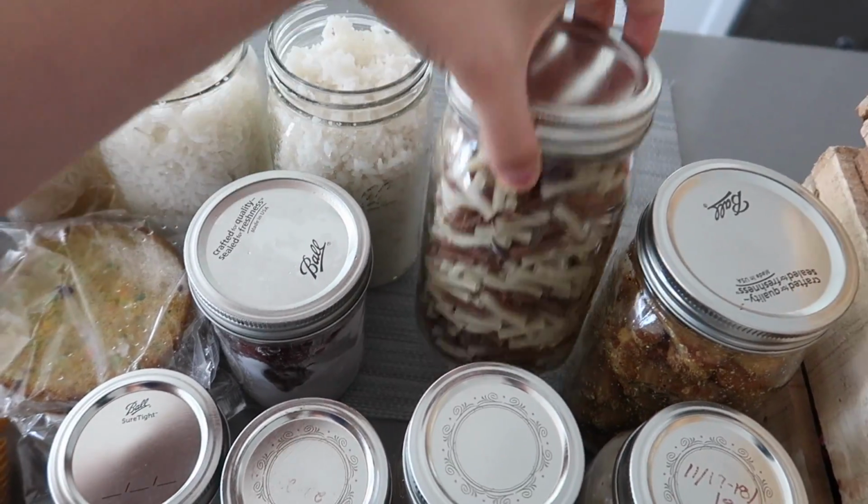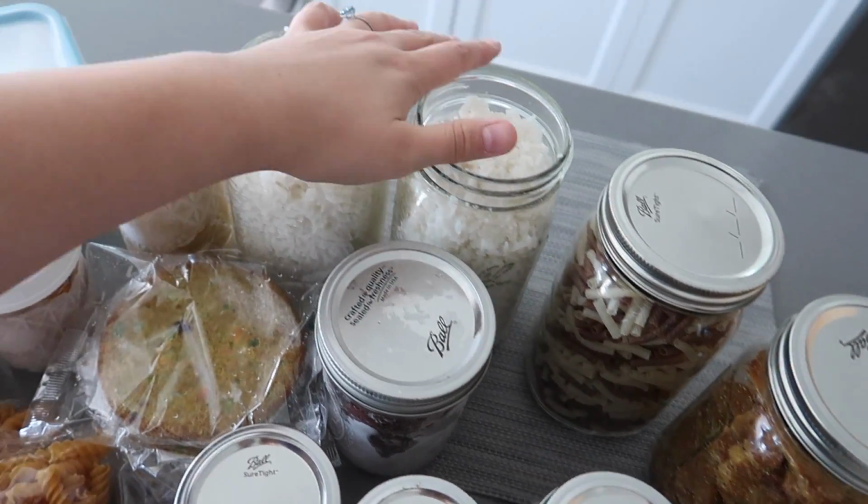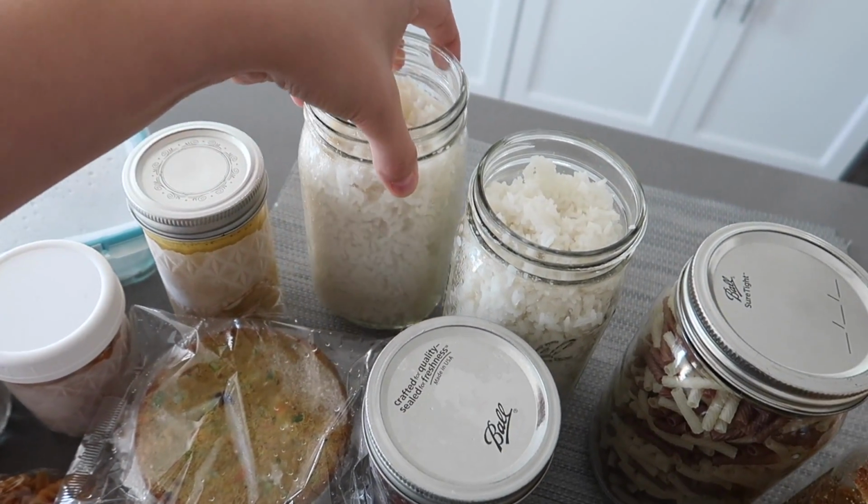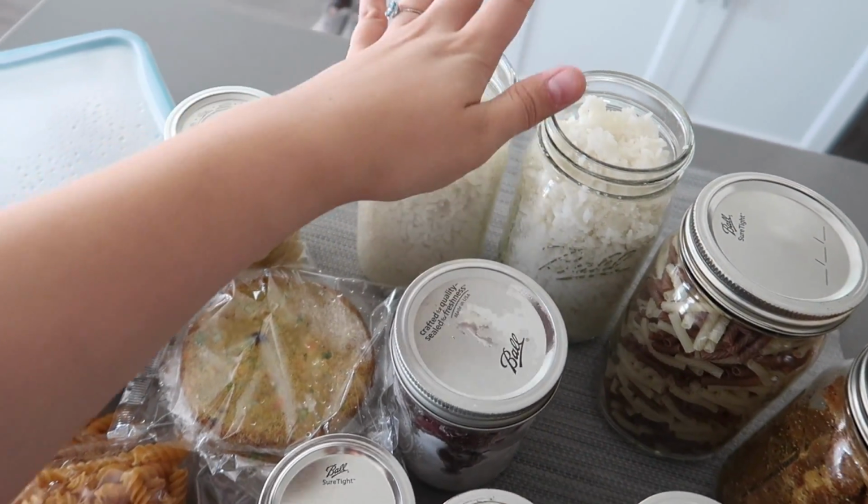Then I have the Go-Go quinoa noodles for a meal. Two things of rice here. I was just gonna bring one, but we ended up cooking more than we needed, so these can be used for Ryan and I's lunches too.